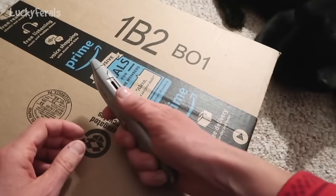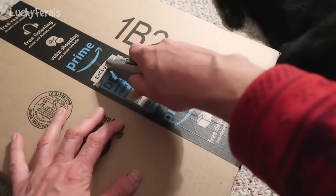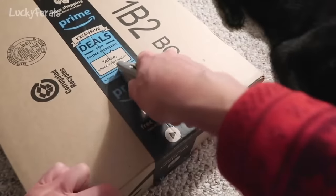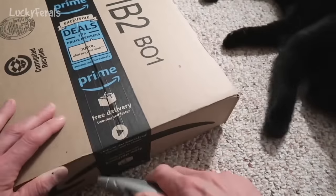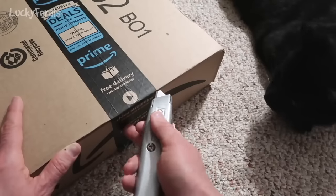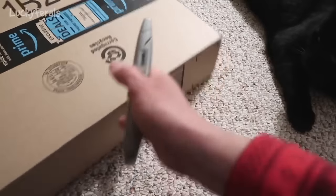Now we have the last package, and I have to be careful because Boo is close by. I guess he smells catnip on the rug. Watch out, Boo. Okay.